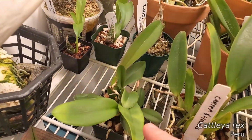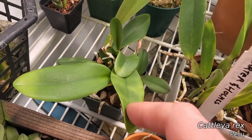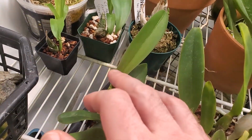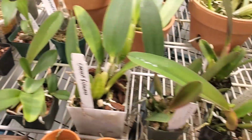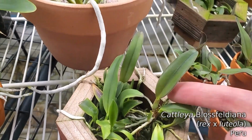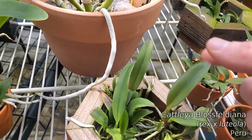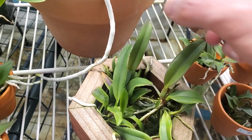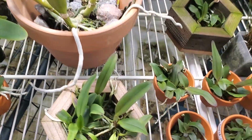This little Rex. Again, blotchiness. But big jump in size with the next leaf. Got these guys. Nice strong new growth. They've officially stuck themselves to the pot, which is great. And then some more.